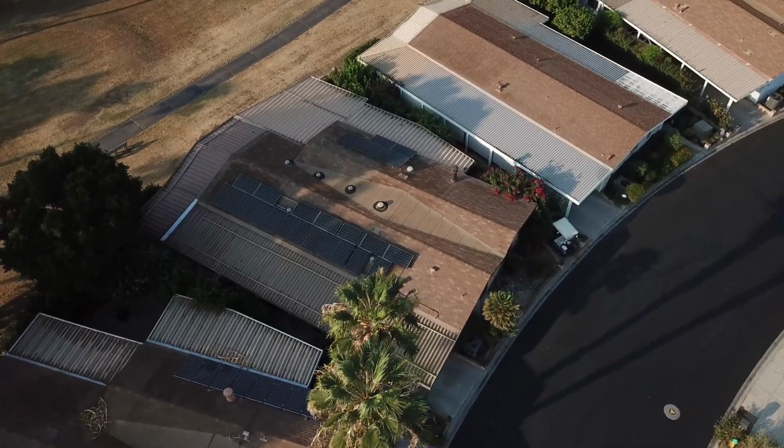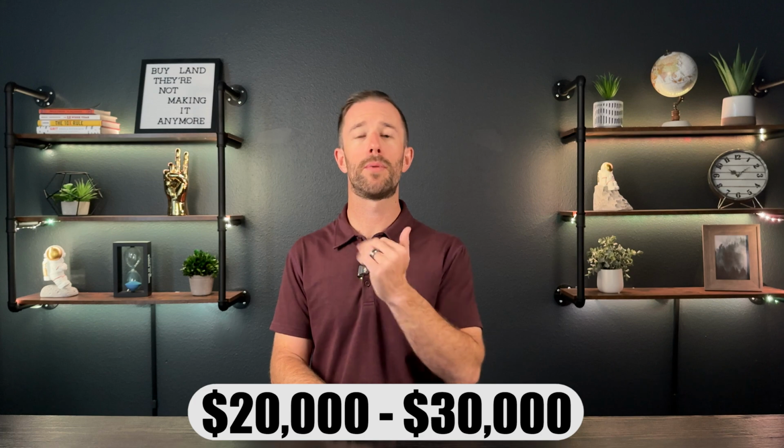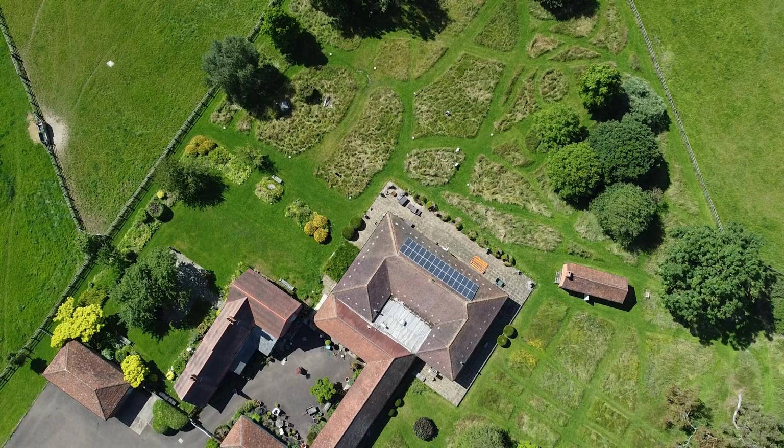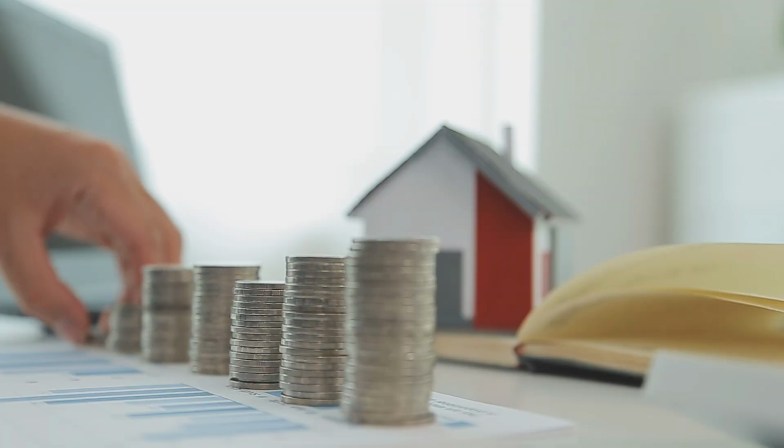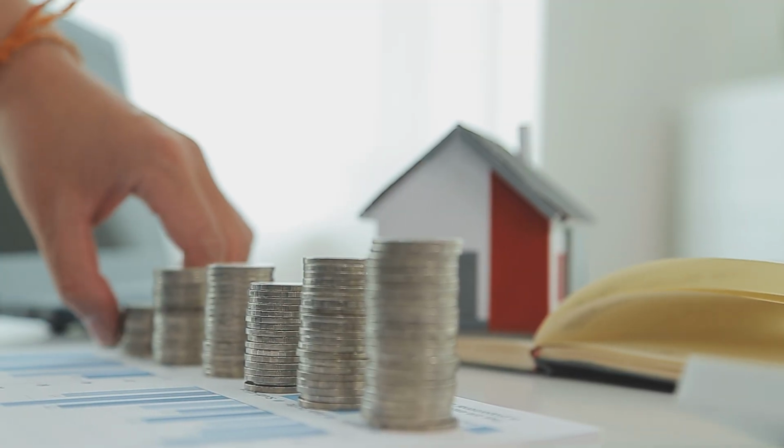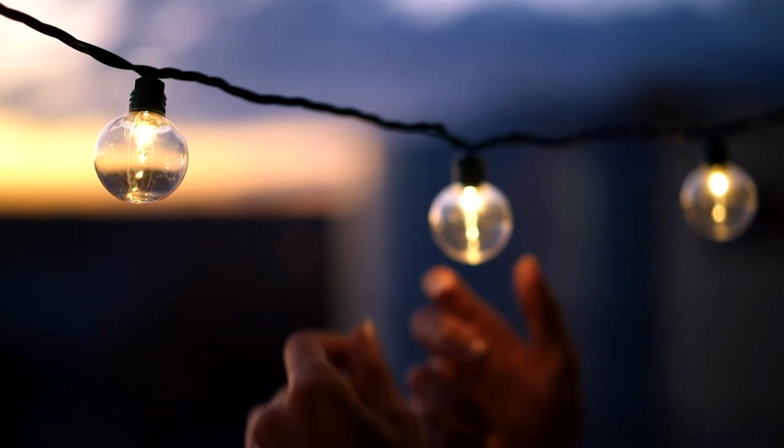So let's dive into the pros and cons of owning a solar panel system. Pro number one is this is going to add value to your home in a real estate transaction. So if you're putting a $20,000, $30,000 system up on your roof, you're going to get value added to your home. Some of the other options don't add any value. It's a benefit, but not a value. So this is actually tangibly investing back into your home along with lowering your electricity costs along the way.